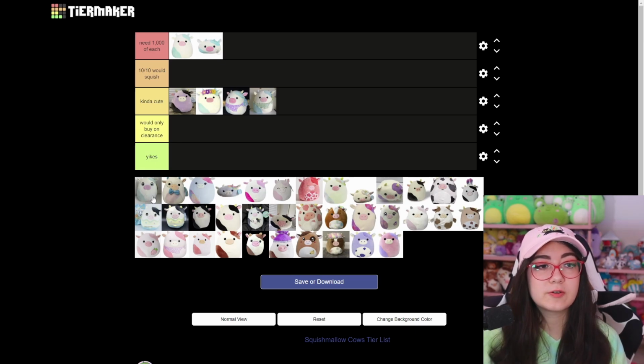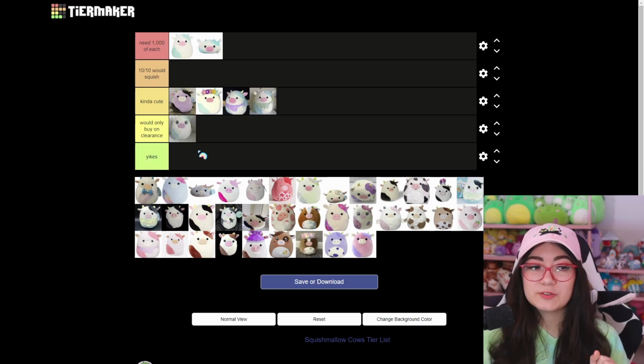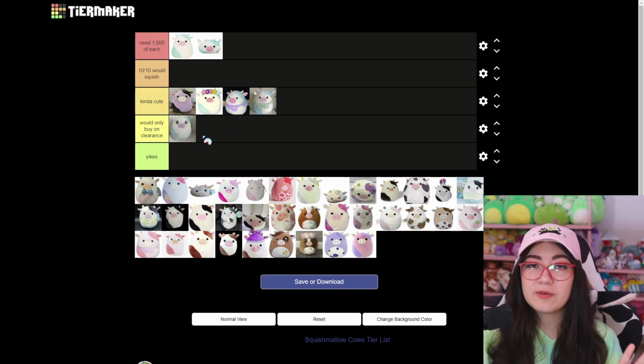Love it. Beautiful. This is Balana from Walmart with the Walmart eyes. I don't mind the Walmart eyes too much if it's on a more basic Squishmallow like this, so I would only buy her on clearance.